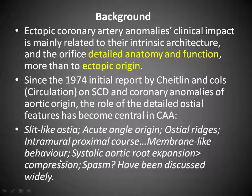A membrane-like behavior of these anomalies is a frequent parameter to understand why coronary anomalies are also important in function, not only in anatomy. The systolic aortic root expansion is probably also a component causing compression within the wall of the aorta. Spasm was considered at that time as the number one probability of making a patient who is normally asymptomatic, or even able to do advanced exercises, all of a sudden symptomatic and even dying of this apparently benign condition.